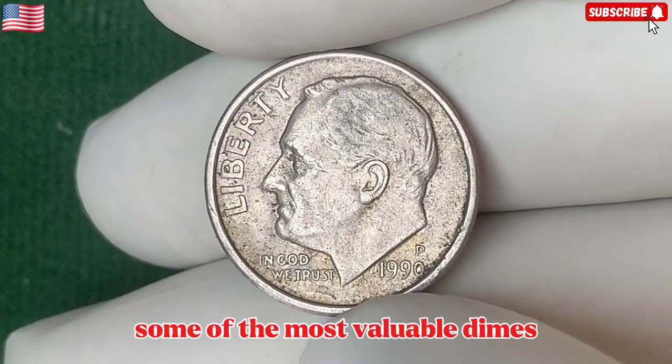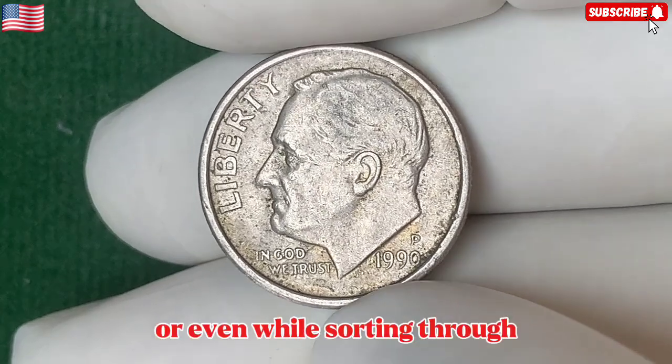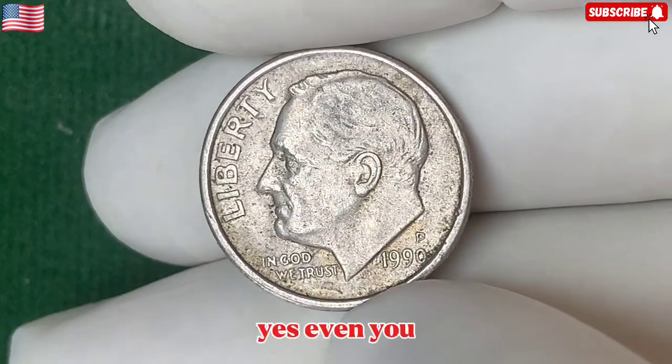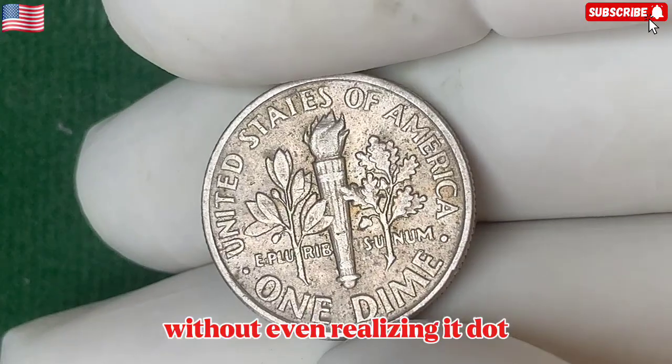And don't think these coins only live in the hands of elite collectors. Some of the most valuable dimes have been discovered in pocket change, estate sales, or even while sorting through old family collections. What makes coin collecting so exciting is that anyone, yes, even you, can stumble upon a rare and valuable piece without even realizing it.